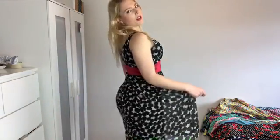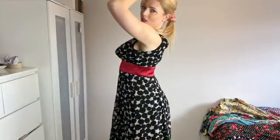It's formal, isn't it? I like it, but I don't know where I would wear it to. Help with this dress, please.